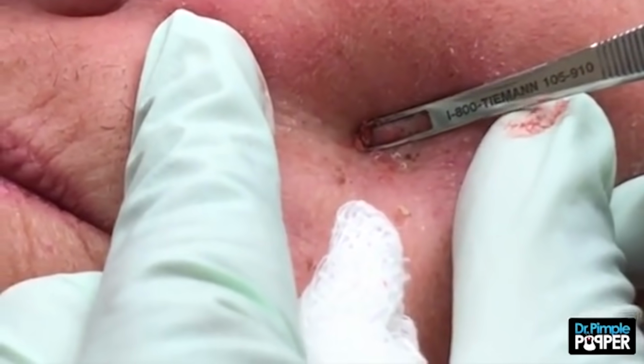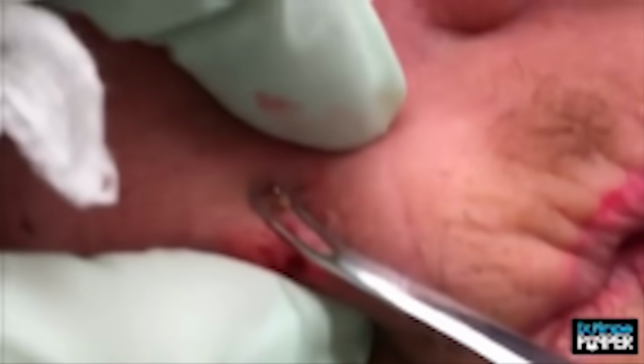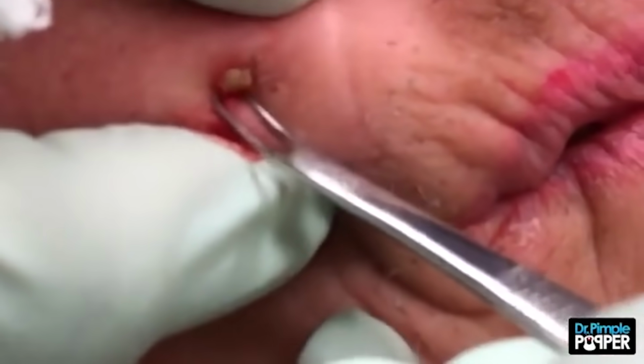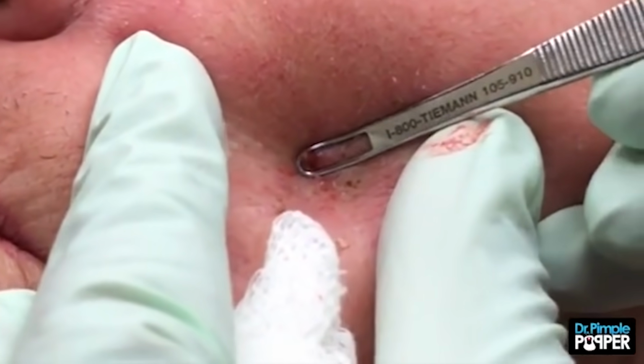Some have burrowed so deep under the skin that Dr. Pimple Popper has to slice them open in the Instagram video. The video begins right in the middle of the action as Dr. Pimple Popper is seen taking aim at one blackhead with her comedone extractor tool. She puts pressure around the clogged pore and it all comes out on command.